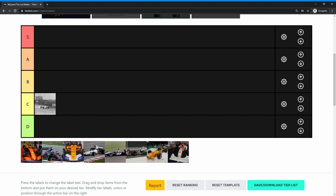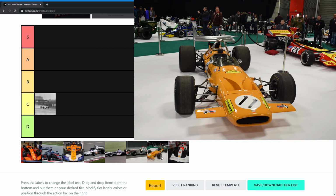So next we're going to move on to the OG papaya orange, which was used from 1967 to 1971. So we've got a couple of cars here. This includes the M7A and the M19A. The M7A took the first wins of the team. That was 3 between Bruce McLaren and Denny Hulme in 1968, and the M9A as well. This was used between 1972 and 1973.